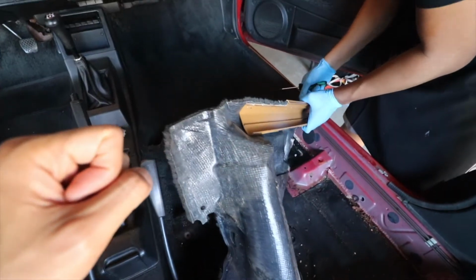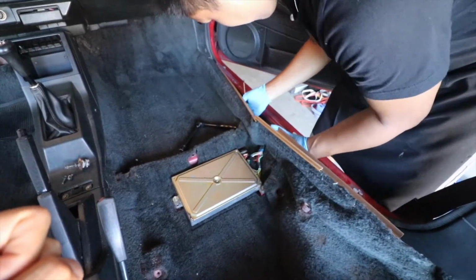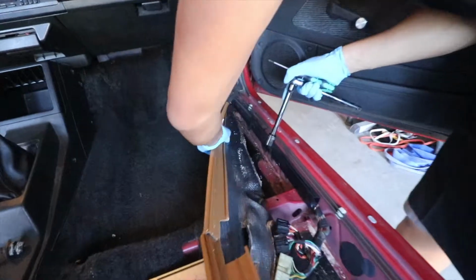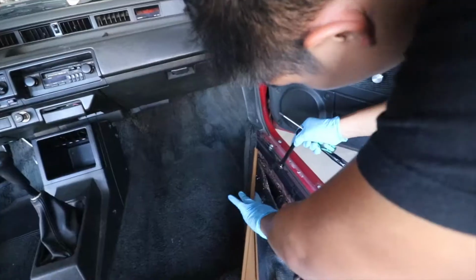Yeah. And then if we take a look at the front here, which might be a little bit of a challenge. Is it worth removing the ECU? What I could do is I could just unplug these wires. There we go. It's actually this corner that we want to look at anyways. There's not much in here. Looks like we have a little bit of a hole over here, but it could be worse.